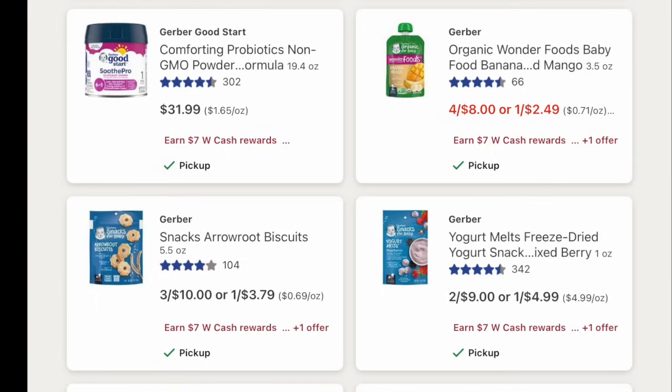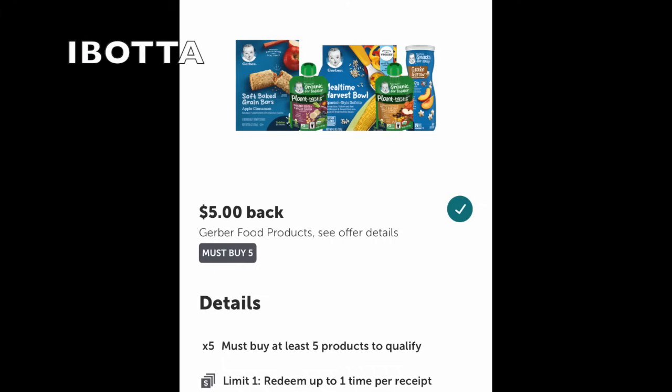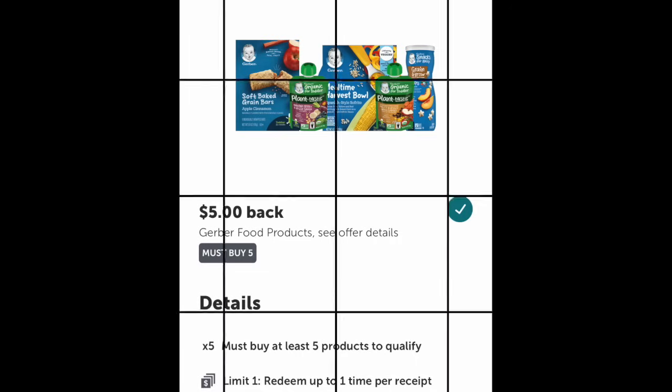For a lot of these Gerber snacks and stuff as well, there's an IBOTTA rebate that popped up this morning and it is $5 back when you buy 5. I would definitely do this one in store because you want to ensure you're grabbing the right stuff that's working with this rebate. So, there's that as well if you're looking for baby food.